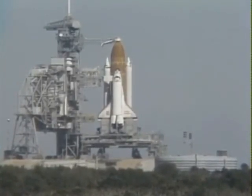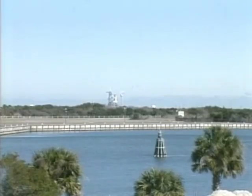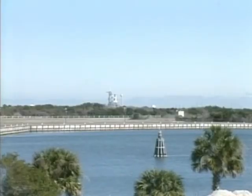Pilot Mike Smith has configured the cockpit instrument panel displays for launch, and the solid rocket motor chamber pressure readings have been registered by the orbiter's computers. Coming up on the 18-minute point in our countdown. T-minus 18 minutes and counting.